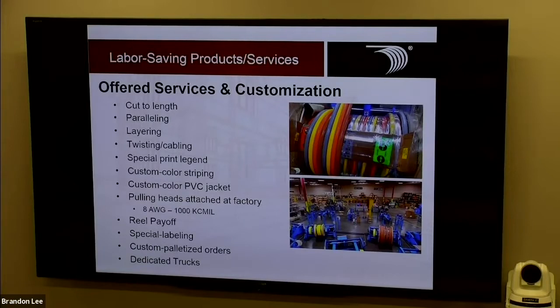Some of the things that Encore does to differentiate themselves and to make life easier for you guys in the field, you can kind of see on this picture. They'll layer reels, so you can get a reel with a run, another run over the top of it, another run over the top of it. You've seen the compartmentalized reels. We'll also do it with the layering, so you can do that with our reel payoffs. We'll plex the cable together. We'll put the company logo on if you want to put Wilmar.